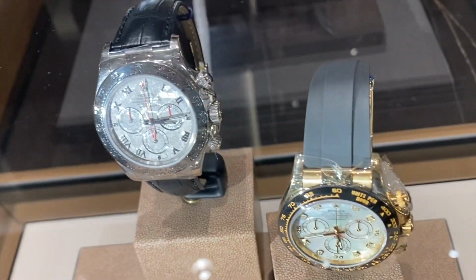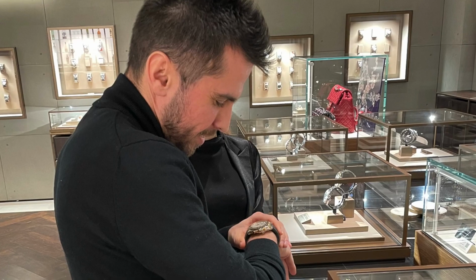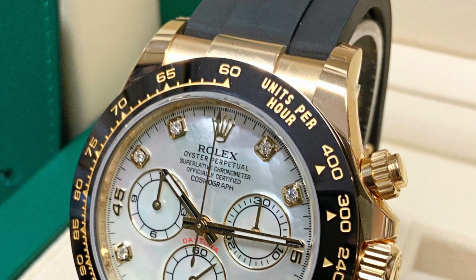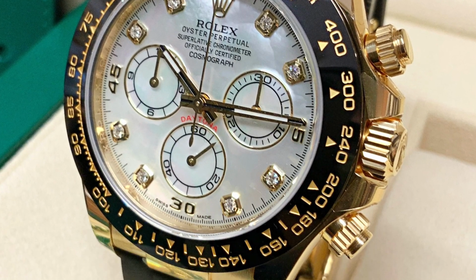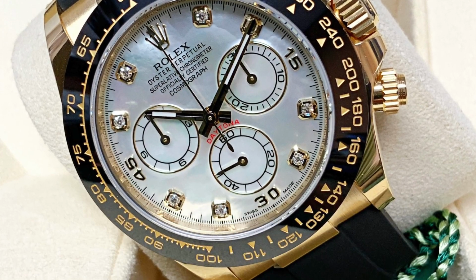This is the watch I actually tried on. It's not my grail watch or my dream timepiece. I would rather go with a regular rose gold Daytona on an Oysterflex, but this one is also very impressive, and so is its price at 65k.